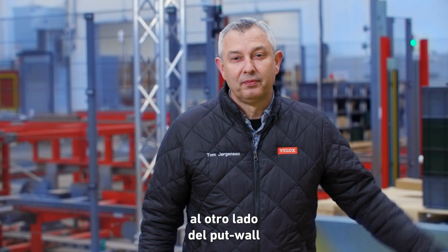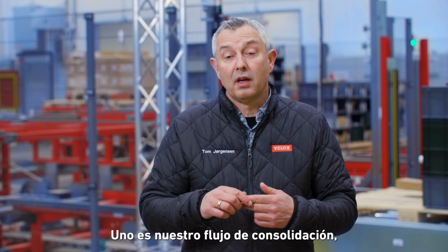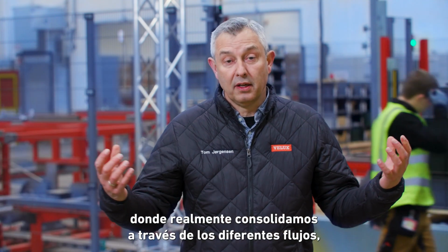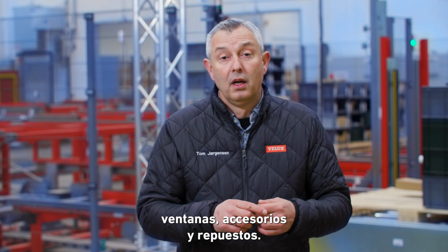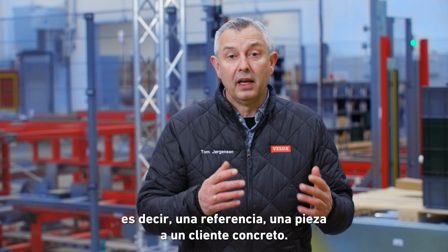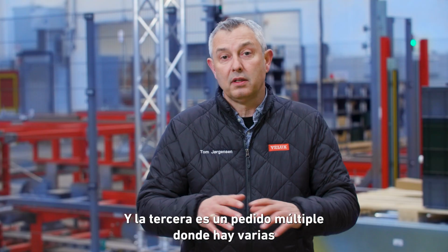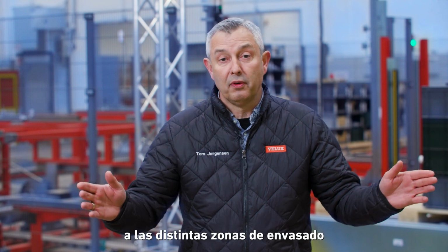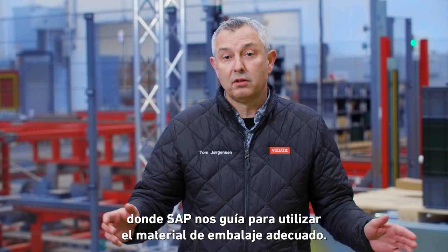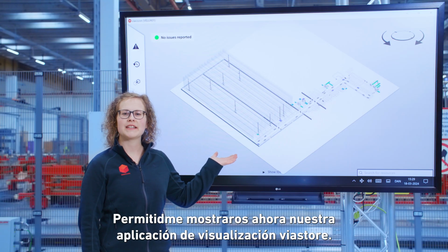On the other side of the put wall, we have the possibility to sort out to three different flows. One is our consolidation flow, where we consolidate across the different flows: windows, accessories and spare parts. The other is a single order, meaning one SKU, one piece to a specific customer. The third is a multiple order, where there could be several SKUs and multiple pieces, and that's where we can spread this out to the different packing areas where SAP guides us to use the right packing material. Let me now show you our viastore visualization application.